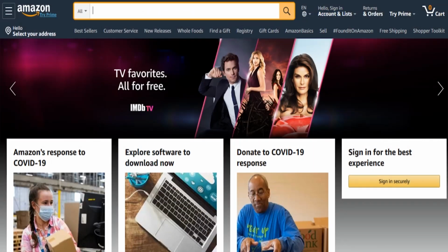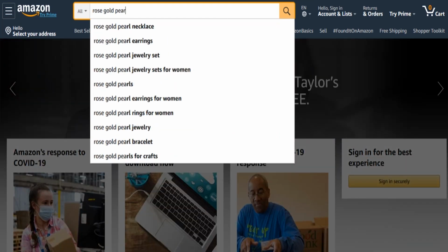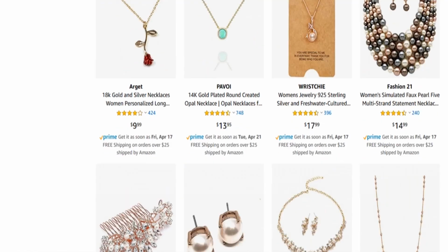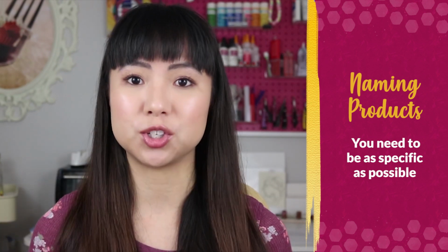So say a customer is searching for a rose gold pearl necklace. For example, if you've only listed your product as a pearl necklace, it's going to appear very low down in search results because it's too vague and not specific enough. If you use keywords such as rose gold, then it will appear higher but still be pretty low in search results. You need to be as specific as possible, but offer a lot of different options to cast your net far and wide to grab potential buyers.